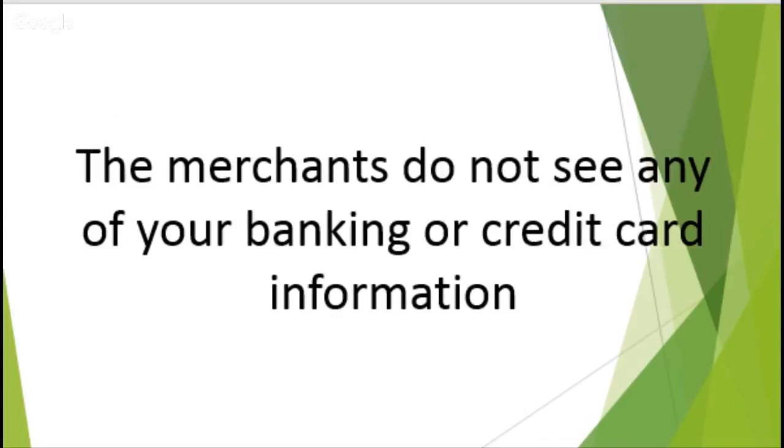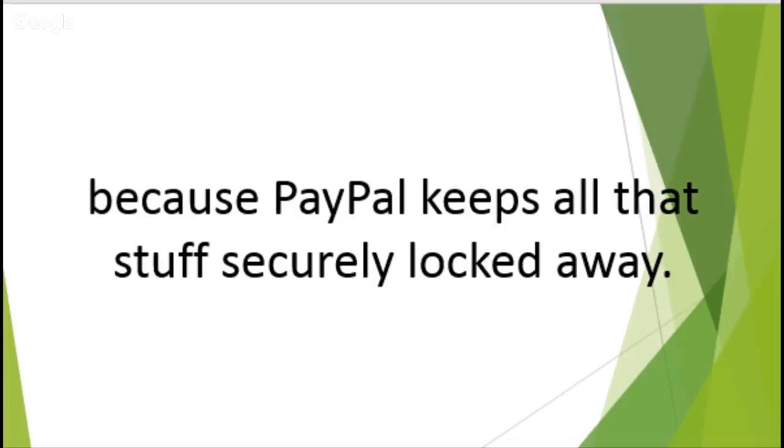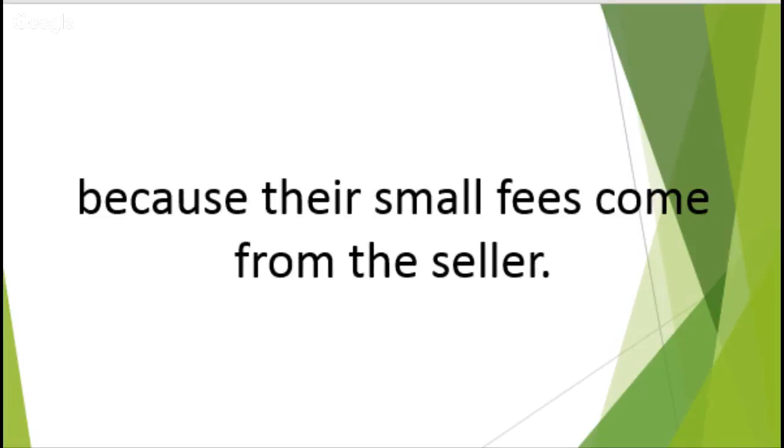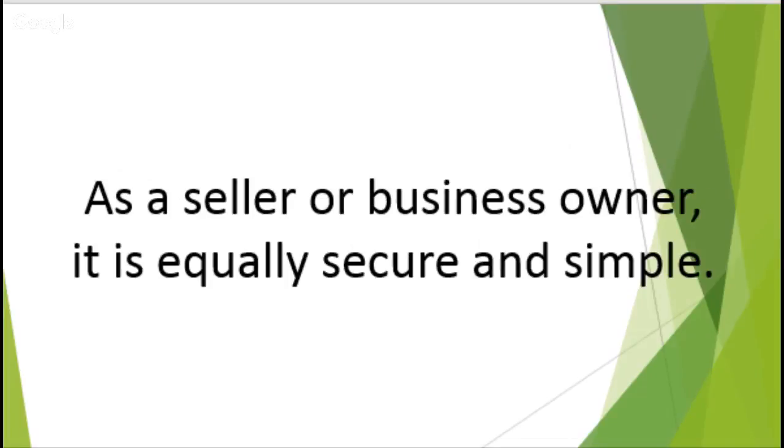And the merchants do not see any of your banking or credit card information because PayPal keeps all that stuff securely locked away. Plus, as a buyer, PayPal does not charge you anything for their services. So that's awesome, because their small fees come from the seller. Boo. But actually, they're very small fees. You just have to look at the current PayPal website to find out what the fees are.